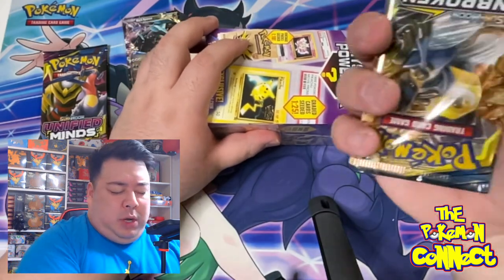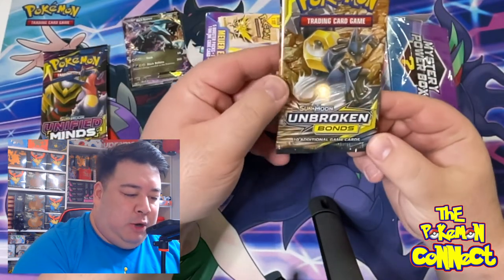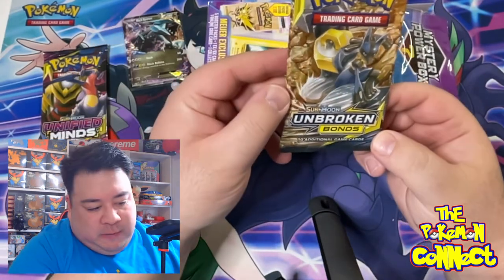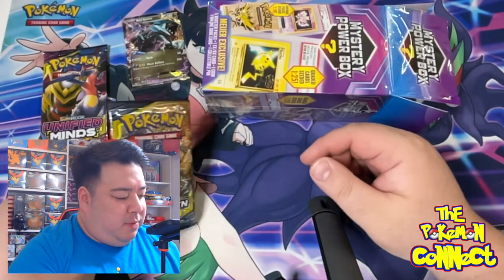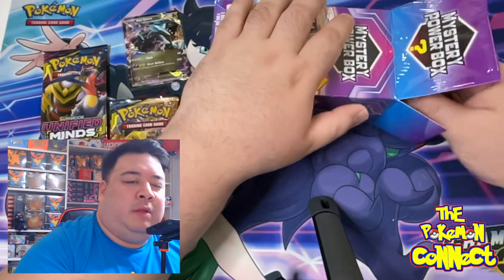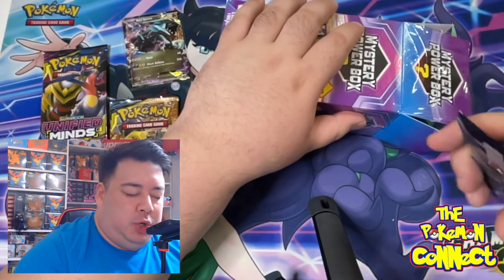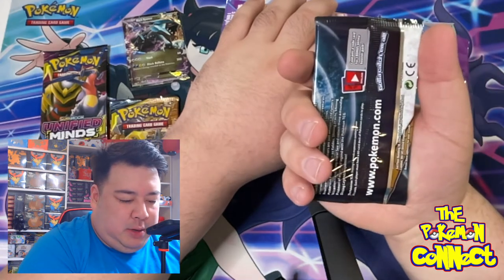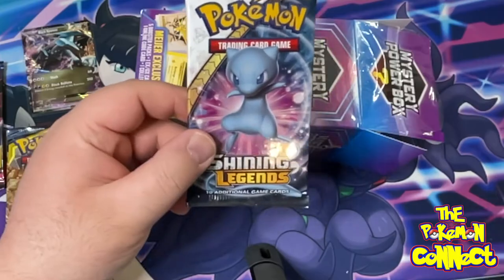Come on, come on, come on. And an Unbroken Bonds. My guy Lucario on the front, surfing, chilling. Looking like a villain. We'll take it. We need that vintage. We need that vintage. Next pack is a, okay. We know it's not vintage. We're just gonna go straight to the front. It is a, I'll take this.